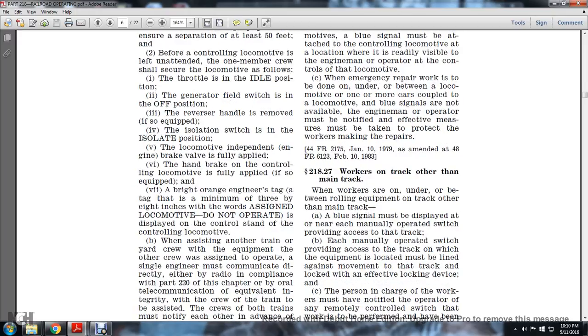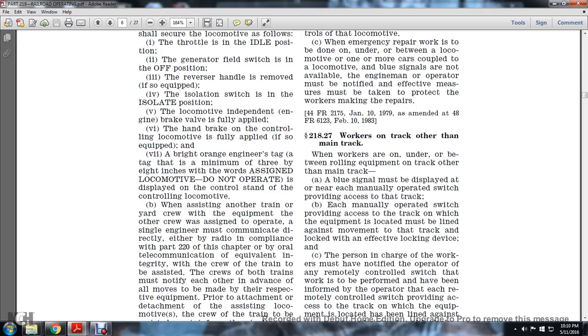When assisting another train in the yard, the crew of the equipment, or the other crew assigned to operate with the signal engineer, must communicate with it directly, either by radio in compliance with Part 220 of this chapter or by oral telecommunications of equivalent integrity. The crews of both trains must notify each other in advance of all moves to be made with their respective equipment prior to the attachment.